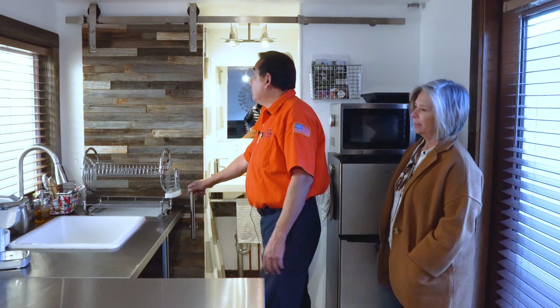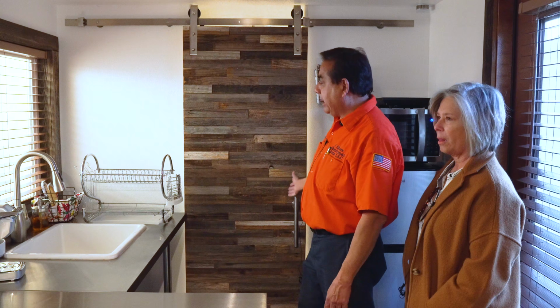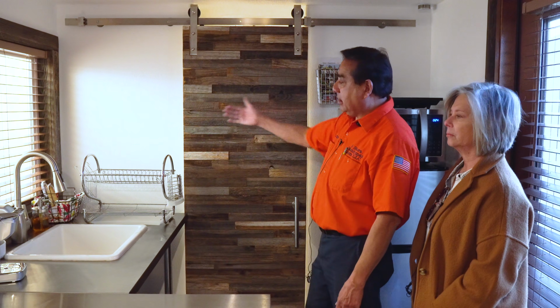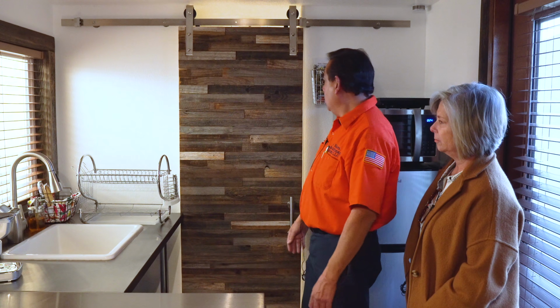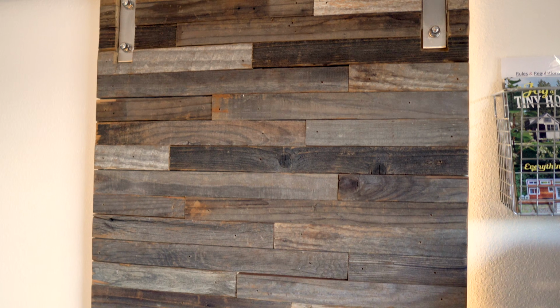We did a lot of reclaimed wood. So we did a barn door. That way nothing had to swing and have to have clearance, but yet the door could tuck away right next to the wall. This is a standard hollow core door on the other side, and we just added the reclaimed wood as a finish.